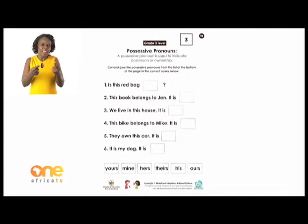All right, so now we are going to look at this exercise. Let's try and see when we read this sentence whether we are going to be able to fill in the correct possessive pronoun. All right, let's start with the first one. Let's try it. "Is this red bag ___?" What possessive pronoun do you think will go there? Check on your answers there. We have yours, mine, hers, theirs, his, and ours. What do you think? What can we say? Is this red bag, I think it will be what? Yours. That is very correct. Is this red bag yours?